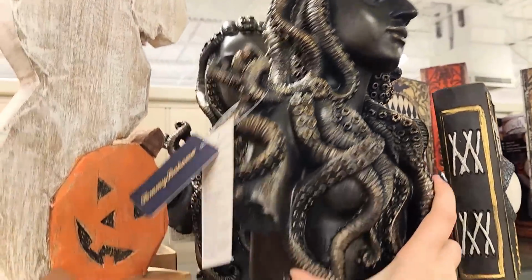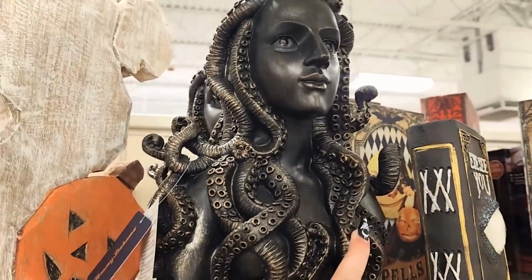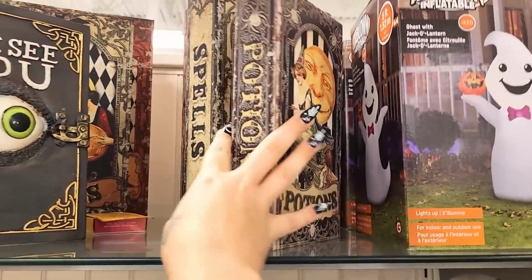This is gonna be one of those items that everyone's gonna be after this year once you see it. I feel like it's a good size. It's $25, which for that size and the detail, I don't think is bad. The eyes light up, and people love tentacles. It's like a thing, I guess.